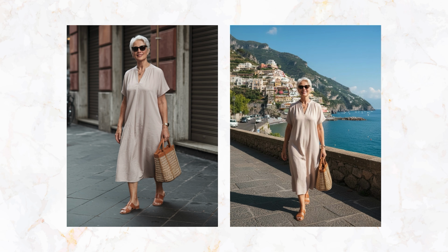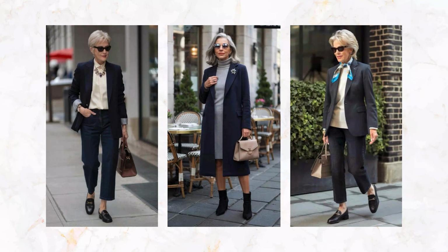Italian women prioritize comfort too. They just do it with a little more polish. And once you experience it, you'll never go back to those chunky athletic sneakers for city travel again.